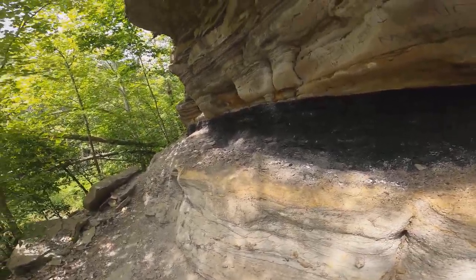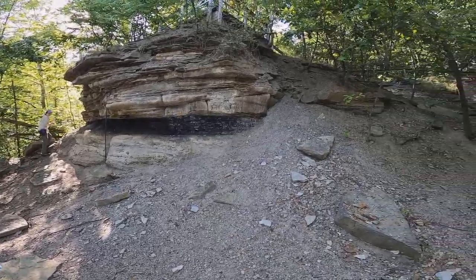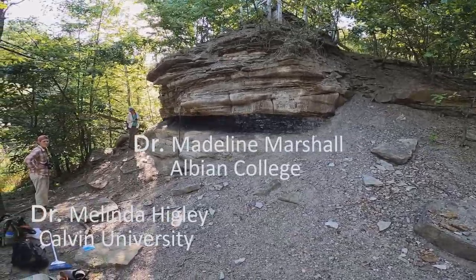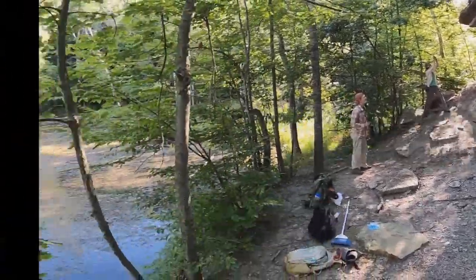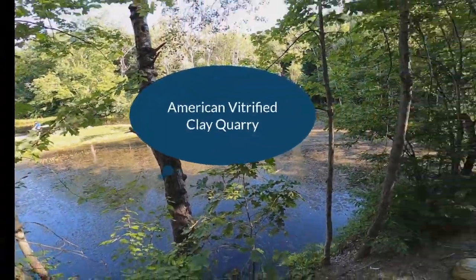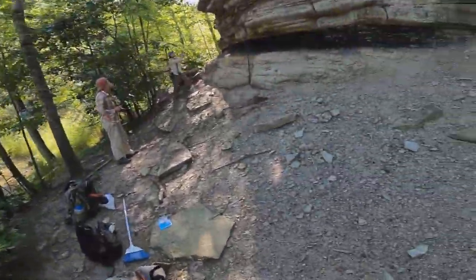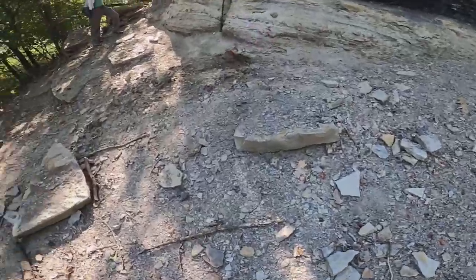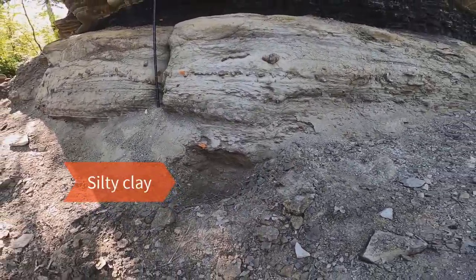Wow, look, you can just see the sulfur in there, can't you? Yeah. Here's another beautiful outcrop section of this sandstone. You can see a giant coal layer right in the middle there. This is another clay pit. There's the old quarry where they were extracting clay from. And right down here at the base, you can see some of that clay coming out there.